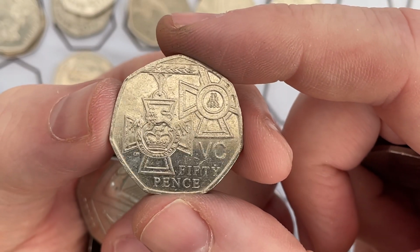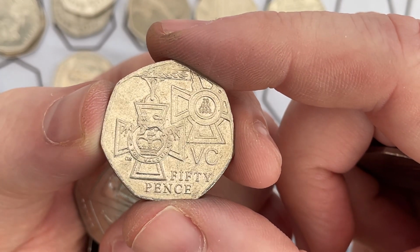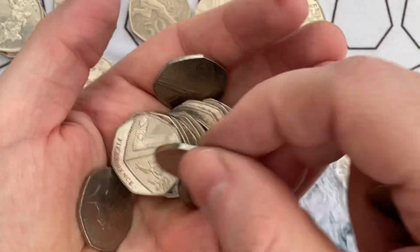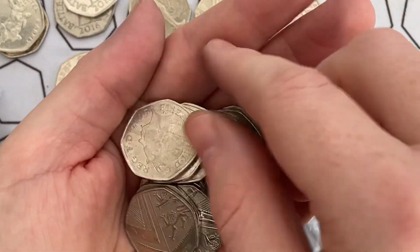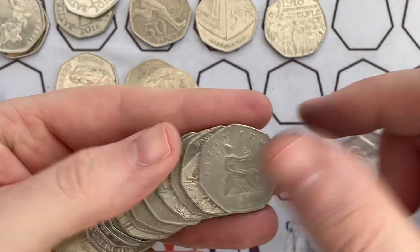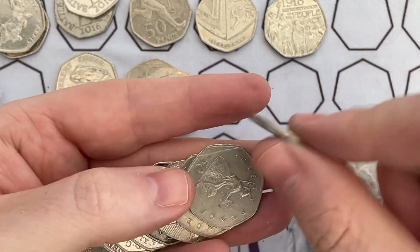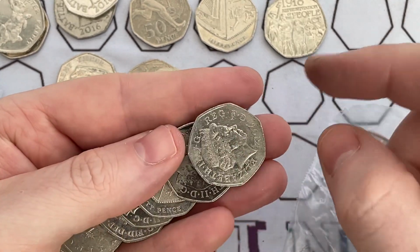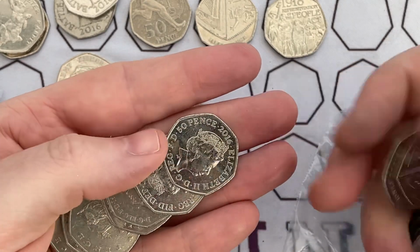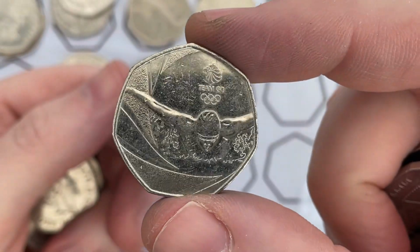What other facts do I know about this? None. Other than it was reissued in 2019 and it has a sister coin. I should have done some research, really, shouldn't I? Wouldn't have killed me, just to read up on something. You know, just have a few facts in the bag rather than completely relying on my brain.